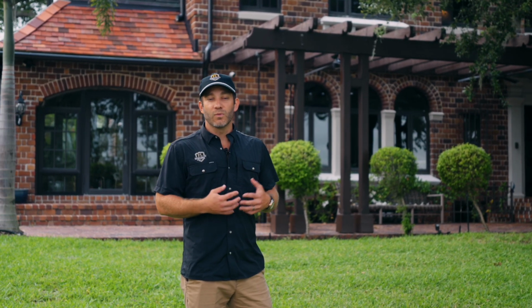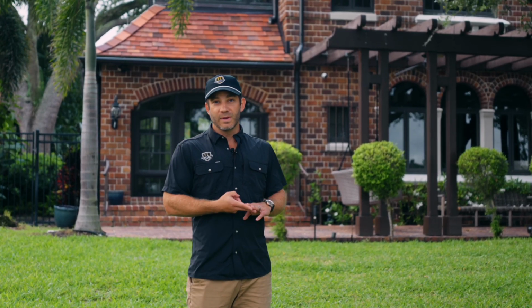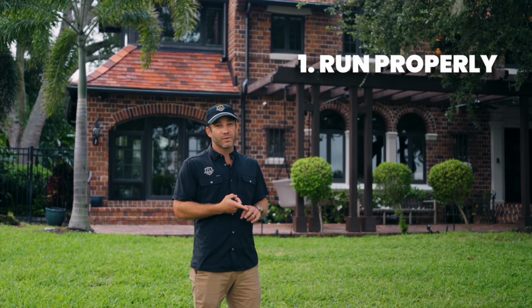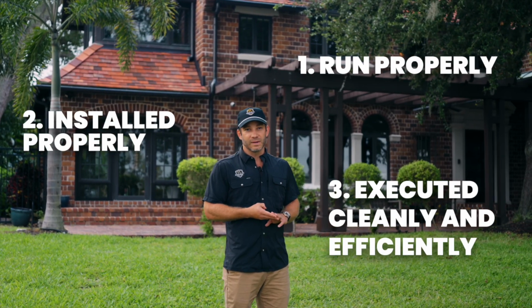When you're looking to do a roof with a high-end brand like Ludowici, or even a historic home, something that's a little bit more forever in nature, choosing the right contractor is paramount. Why Florida Specialty Roofing was chosen for this project is all our labor is highly skilled in clay and premium roof applications, as well as custom metals and higher-end projects to make sure, one, they're not only run properly, two, they're installed properly, and three, they're executed cleanly and efficiently.